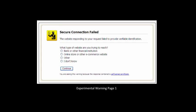So the study, after doing that survey, wanted to see if there were possibly ways they could create a better SSL warning. So they started off with this experimental warning page. They say the secure connection failed, and then they ask people, what type of website were you trying to reach? A bank or another financial institution, an online store or an e-commerce website, other, and I don't know.